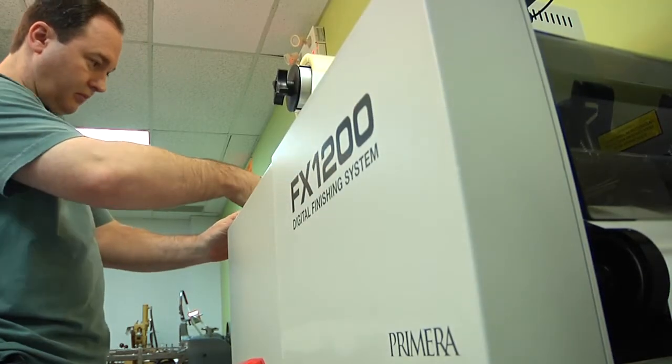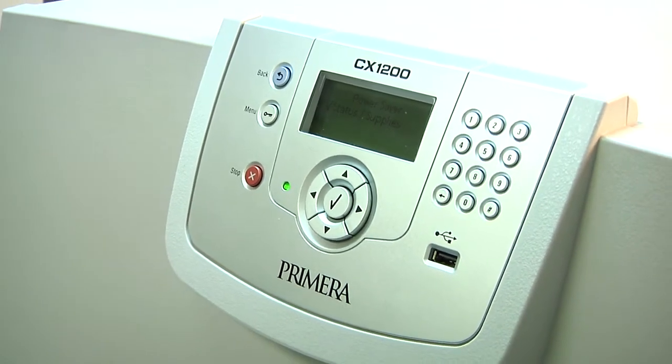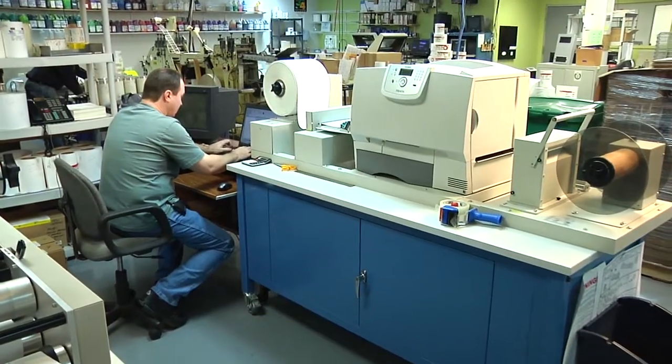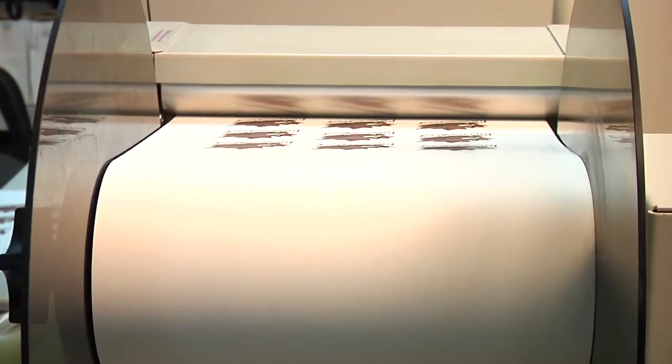The Primera is a press that's dedicated to label manufacturers, so it's not for the printers, it's for us. So that's why we were drawn to that press. The print side, really, the advantage is that it's almost like printing to a desktop printer. Pre-press is obviously a big part of the label business, and the less pre-press you have to do, the better.